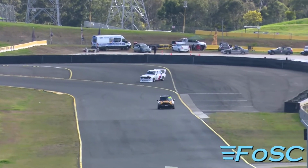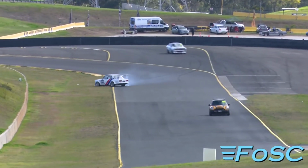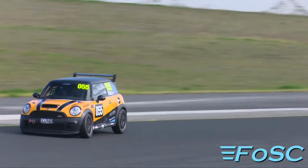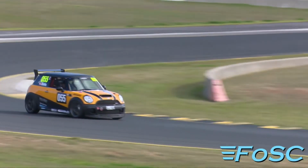But unfortunately for him, on the exit, a couple of laps later, loses the rear, like we've seen a few cars do through that short section. And he'd record a DNF as he could not get the car started.